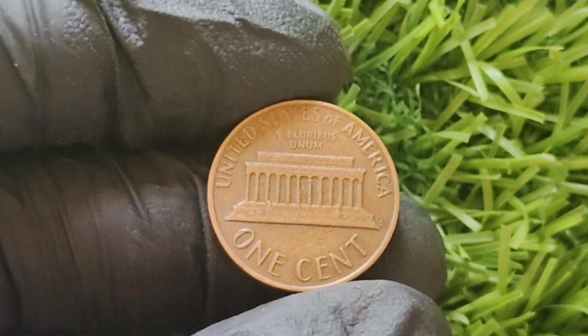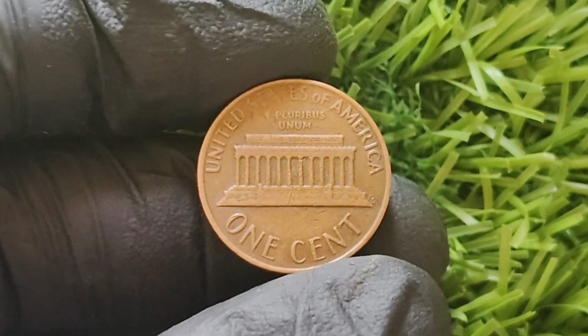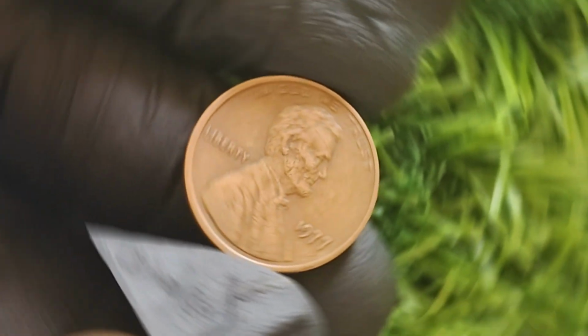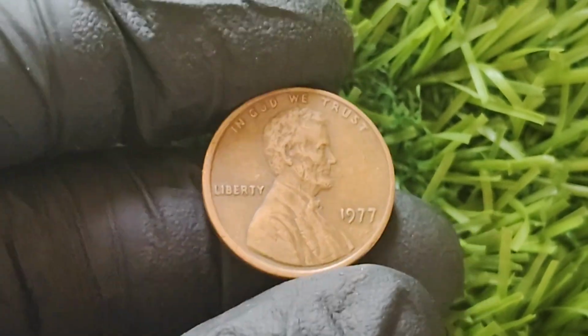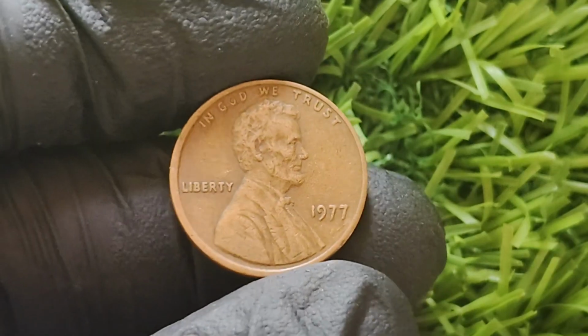Right now, the coin market is red hot. Collectors, investors, even celebrities are jumping in. You've got hedge fund managers bidding six figures on nickels. Athletes buying rare dimes as part of their portfolio. Coins are no longer just for old school collectors, they're the new underground asset class.